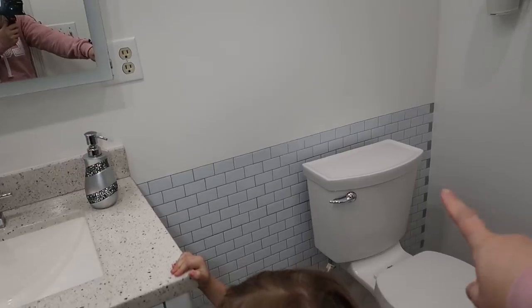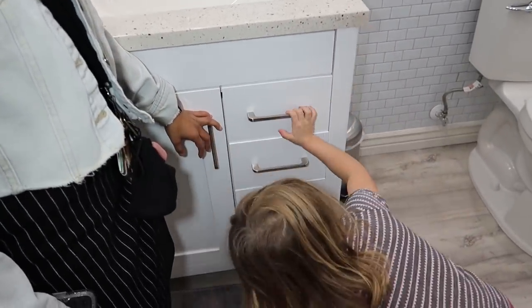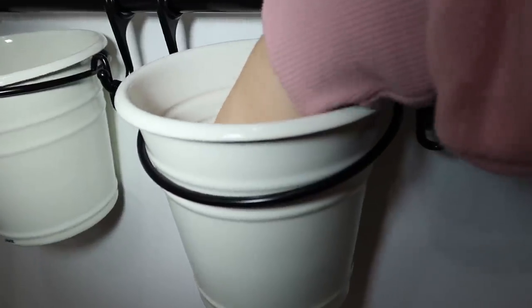I ran out of tile pieces, but that'll be tiled. And then this side of the counter will be tiled too. That's so cute. She's showing me all the drawers. Nice. And then this is where you guys can keep your toothbrushes and toothpaste. And there's little lids in it to keep them clean.